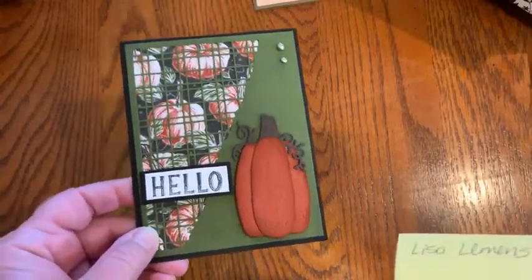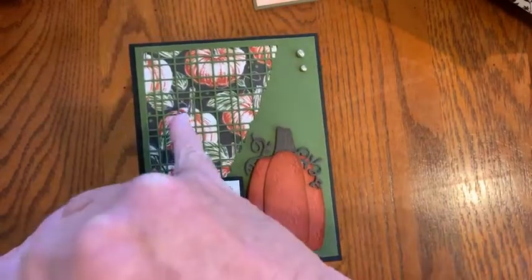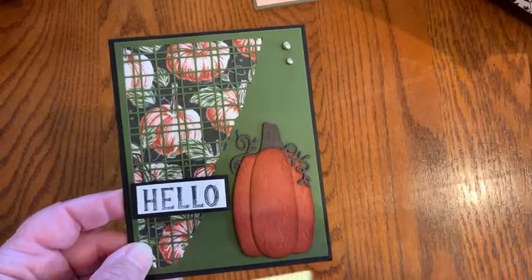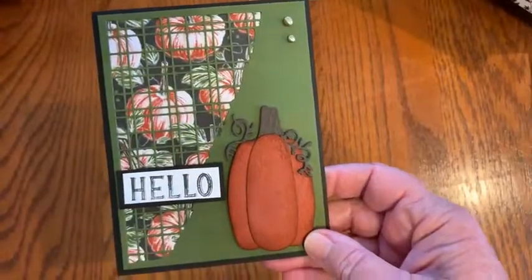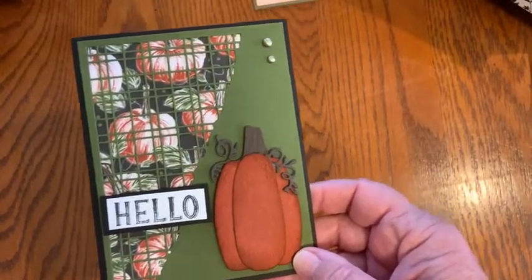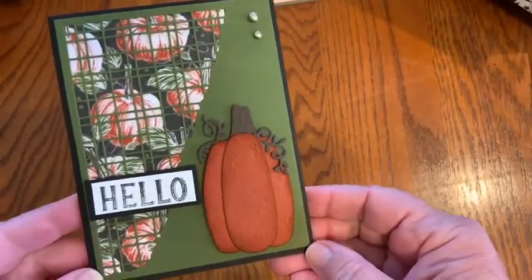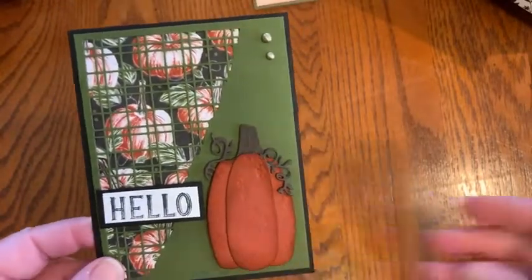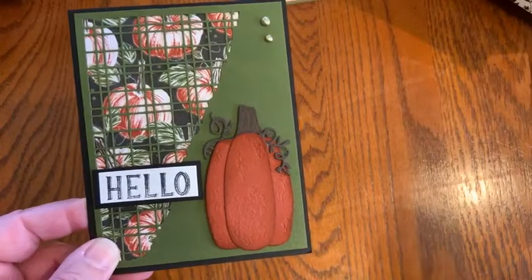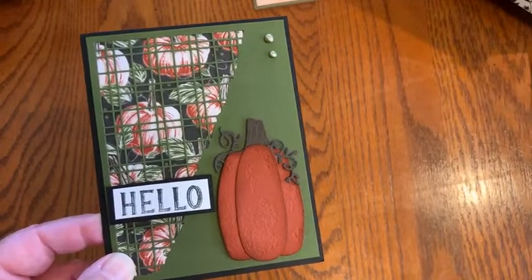This card was created by Lisa Lemons. Uses the Hello Harvest bundle again, with the Rustic Harvest Designer Series paper in the background there. And the other element is on my wish list for today's order before celebration ends. These split card texture dies. I hadn't seen them used like this, but I've got some other cards, so I really, really love that. So that's a fun card made by Lisa Lemons using the Hello Harvest bundle from Stampin' Up's July through December mini catalog. All right, moving on.